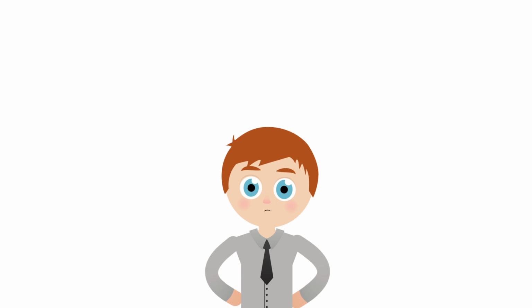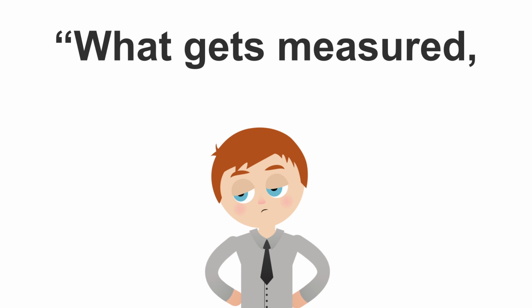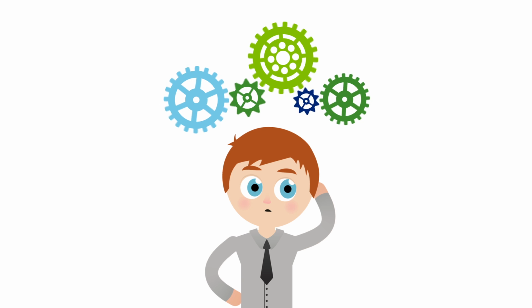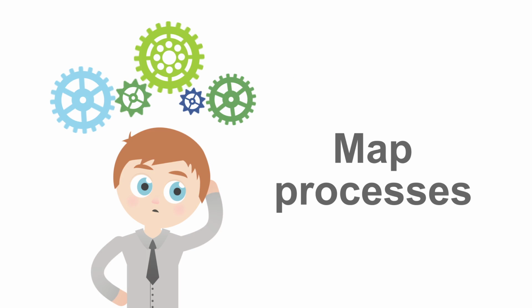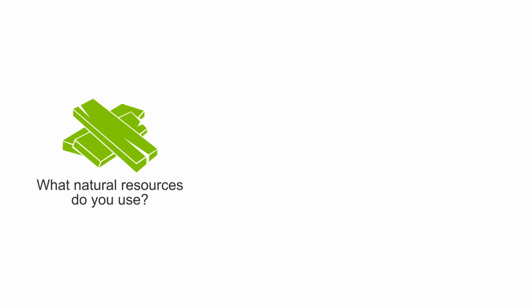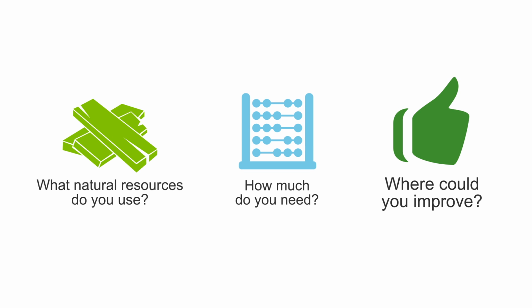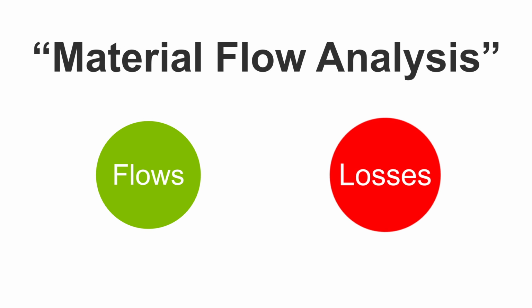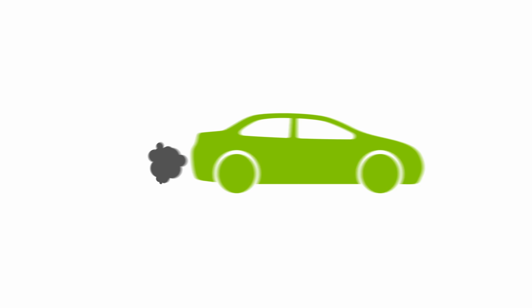We are all familiar with the old saying, what gets measured gets managed. Well, the first thing to do on your way to resource efficiency is to map your processes. What natural resources do you use? How much do you need? Where could you improve? Material flow analysis can help you to visualize the material flows and losses of all your processes. Take the example of painting a car in an auto repair shop.